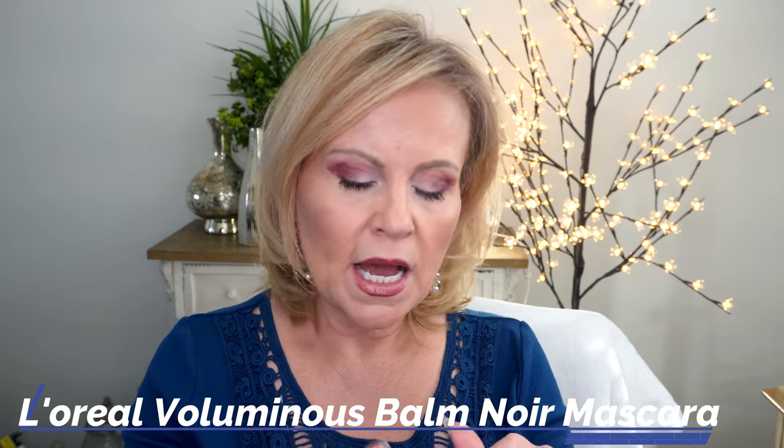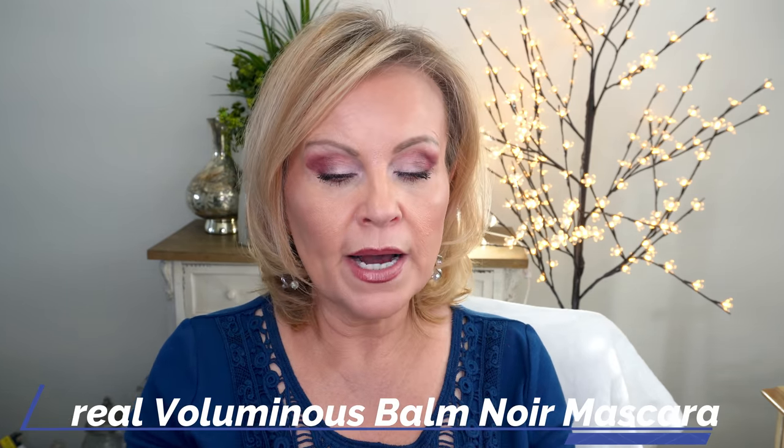And then this is a relatively new one, hit the market, what, a month ago? This is the L'Oreal Voluminous Noir Balm. This is pretty. I have been wearing this quite a bit, but here's the thing. There is no suction on that to get any of the extra off of there. So wipe and wipe and wipe again. Now, why it did get ranked higher is because it does a beautiful job.